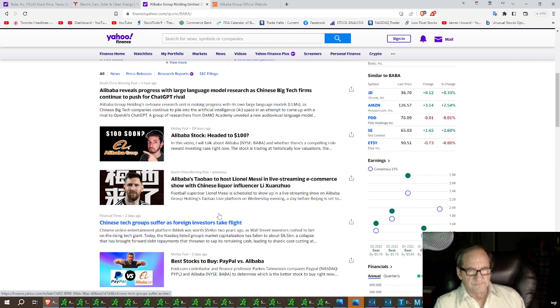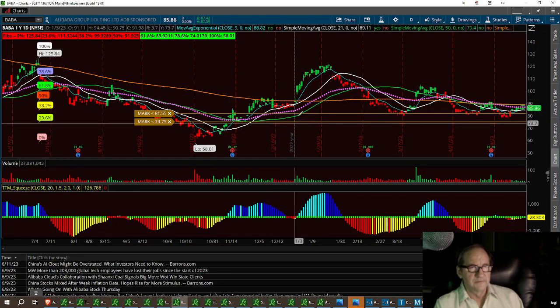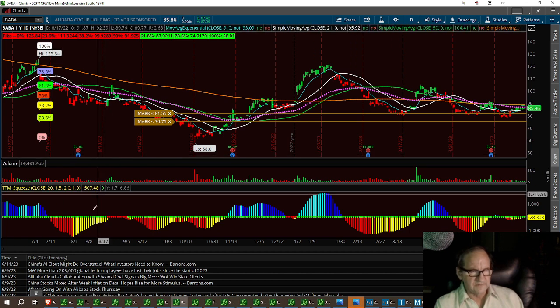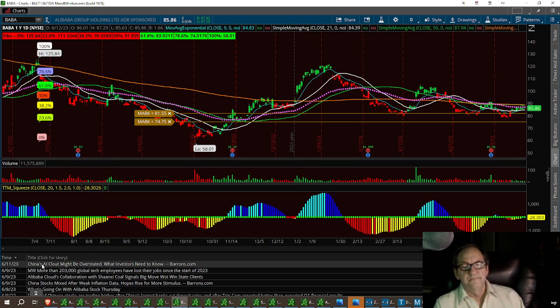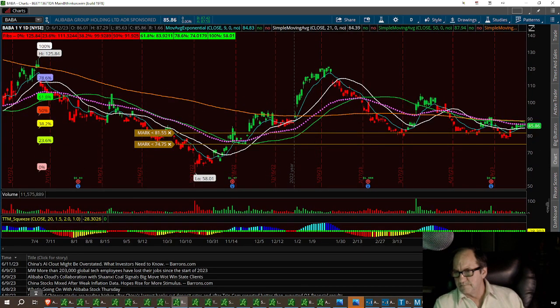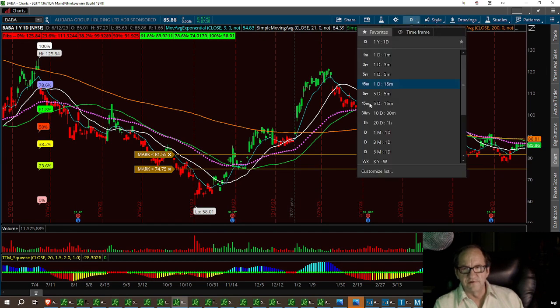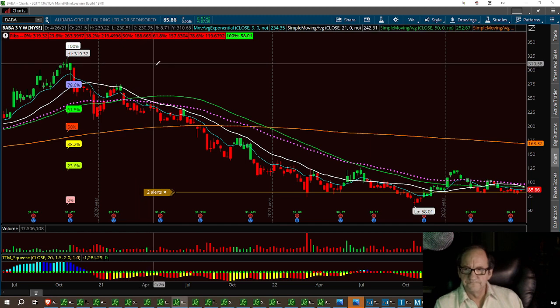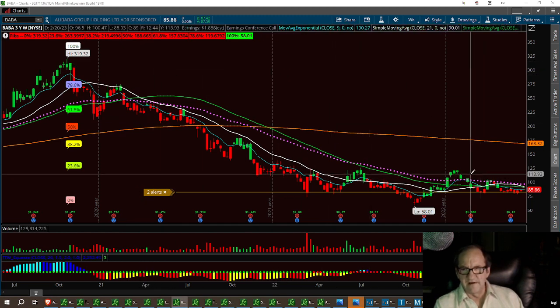So I know it's inexpensive right now. I don't want to say cheap, but it's inexpensive. We're going to take a look at the chart. This is a yearly chart. Now I do believe we're getting ready to break out of a triple top, if we have not already. Pull this down, and we'll go back and just look at the 3-year chart. We're definitely down here on the 3-year chart.